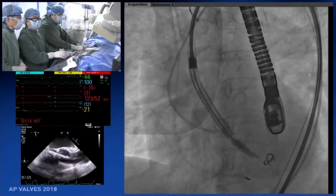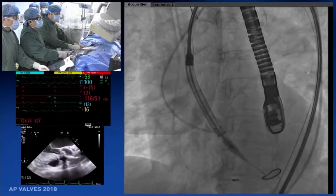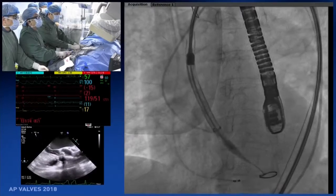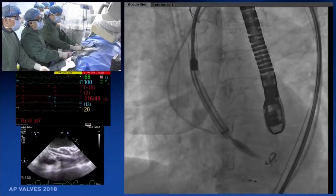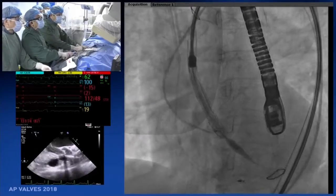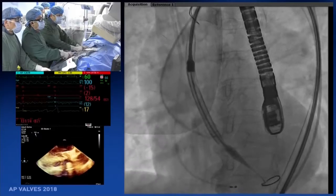But see, now the tough part is yet to come. Okay, now we start to release the device gradually. Yeah. Slowly. 130. Are you using pacing? Prepare. A little bit. No, not right now. We need to wait a little bit. Slowly.